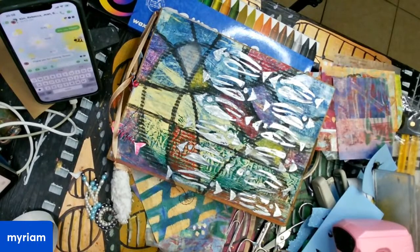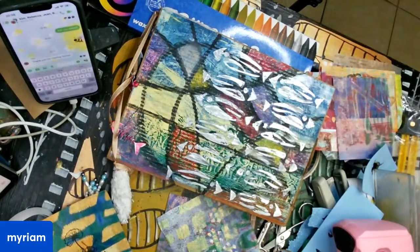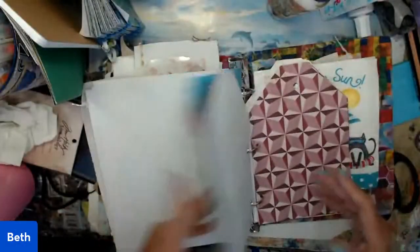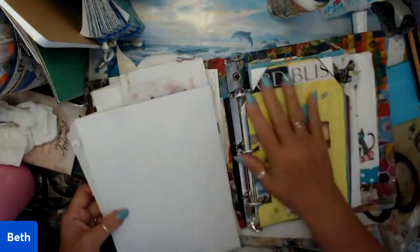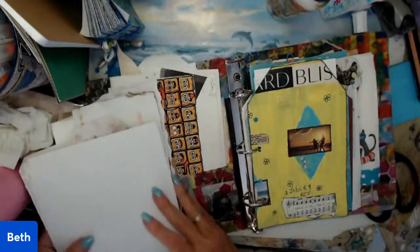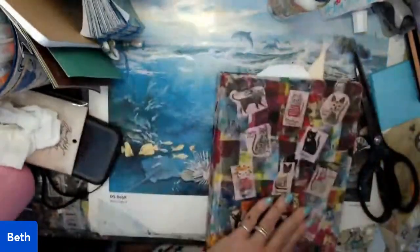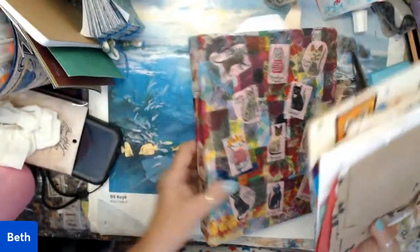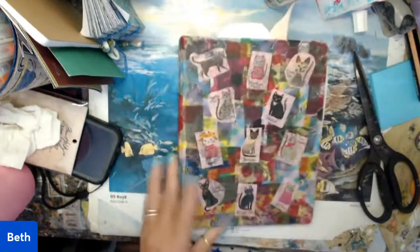Yeah, I can show you my cat book. I've got a cat book started and I need to get it back out and start finishing it. It's already in the makings. This is just a regular 3-ring binder, guys. A 3-ring binder book. And I got it from the secondhand store. So I covered it with paper and napkins.